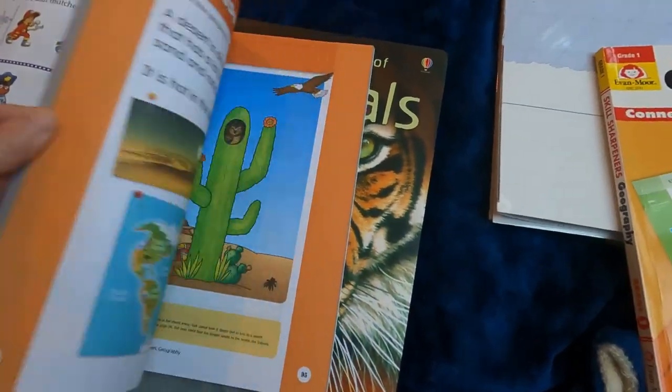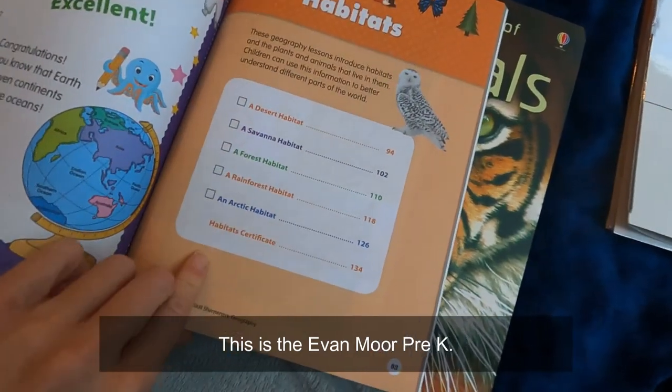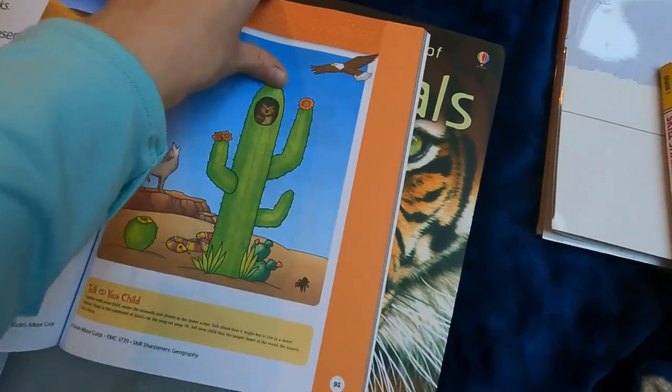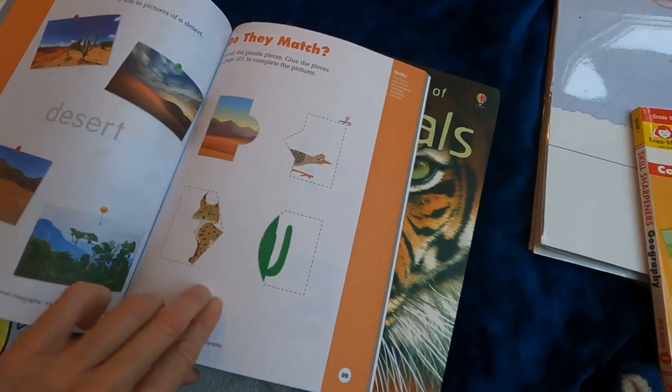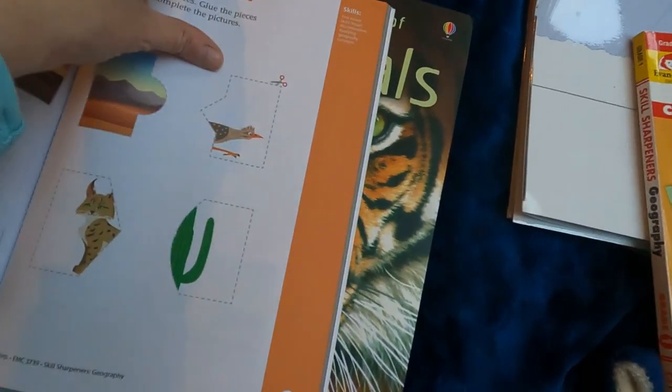Places on the map, but let's go to biomes or habitats, okay? So these are the habitats that we are covering. So if we're not covering giant countries, I like the idea of covering different habitats because again, it goes over into science, right? A desert match. So it's very simple. All these pages are perforated so you can pull them out.